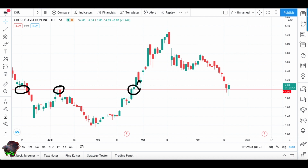and the market just took off. Then we had this kind of a move to the downside, okay, which confirmed the market was in a sell zone. However, today we are located at this area here.